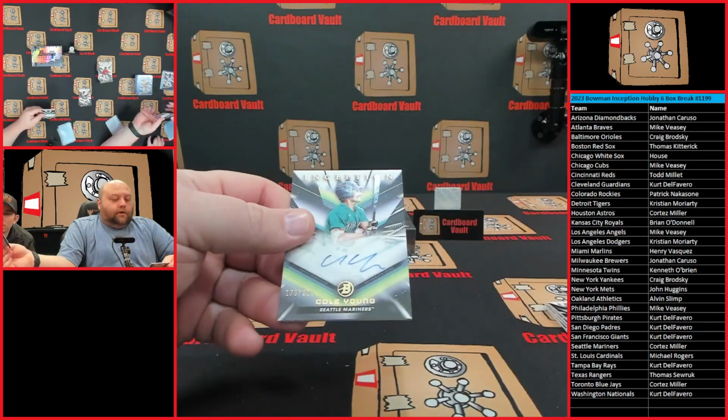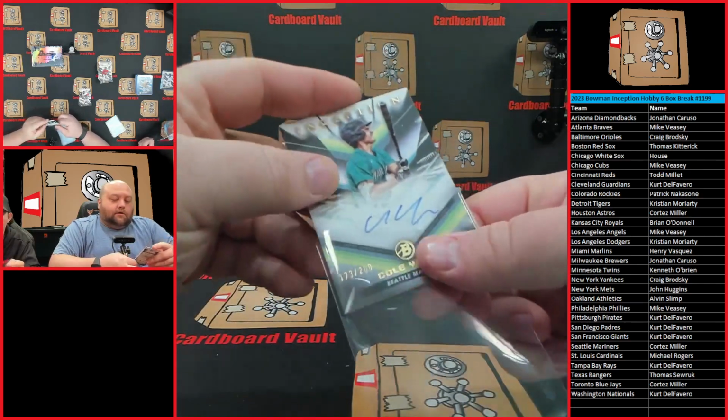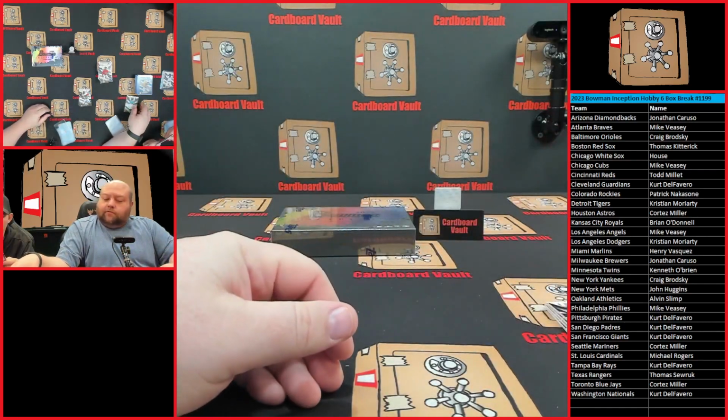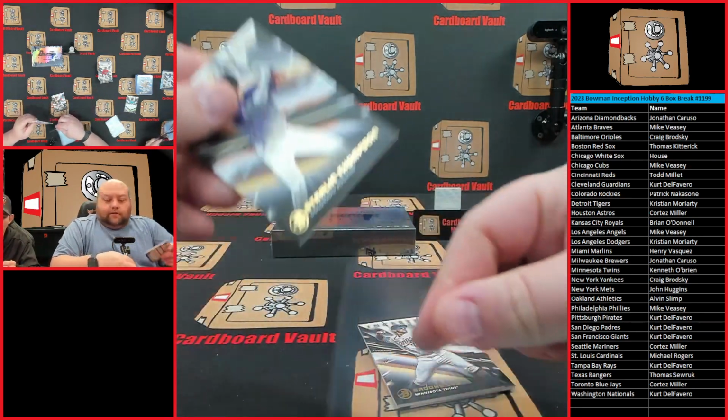And a Cole Young, 173 out of 200 for the Mariners. That's the second Cole Young out of this break. I don't know if it is or not.